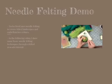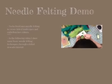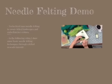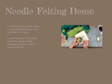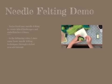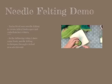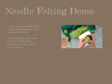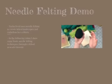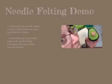Flatten the front. Tidy the edges. An avocado.